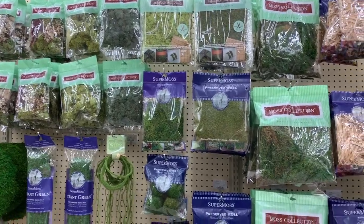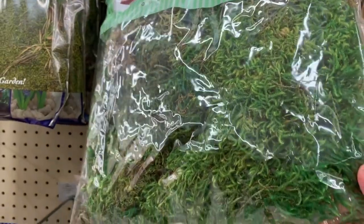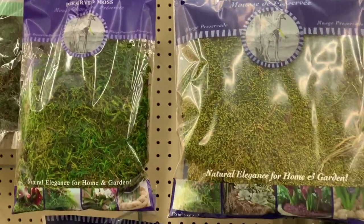And they also had a nice selection of different style mosses. These are perfect for filling a decorative bowl or tray, or you could also fill the top of a pot. Definitely a nice look. I love that look.